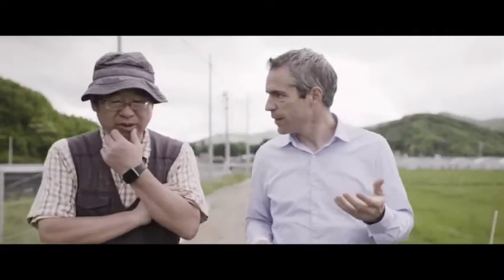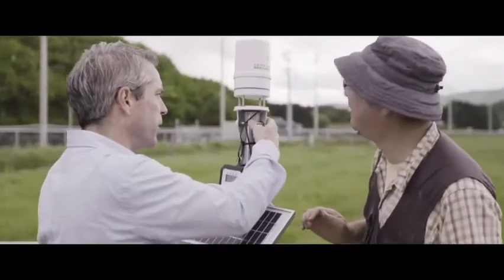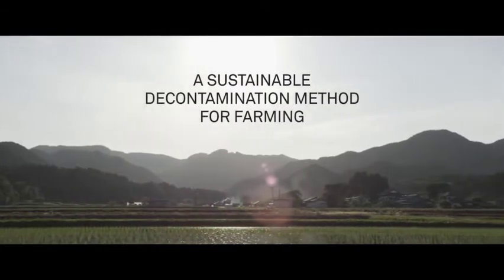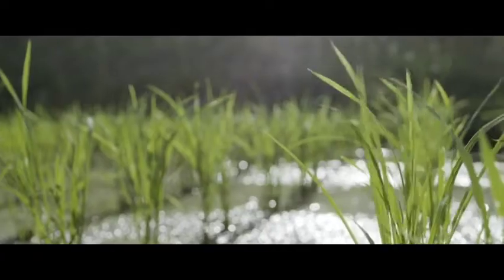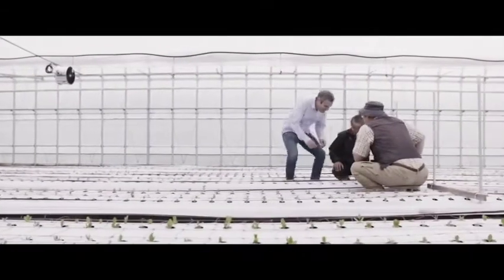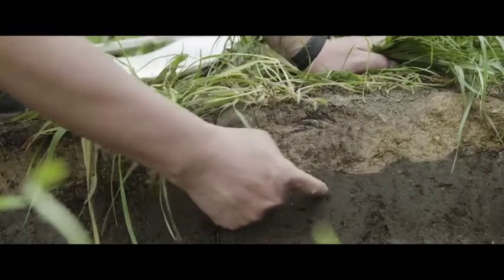After supporting Fukushima agriculture with our technology for decades, we came up with a solution that allows farmers to grow again. A sustainable decontamination method that preserves the original farmland. We discovered that the clay in the fields can bind to the radioactive cesium.